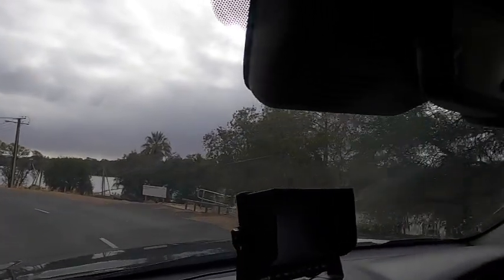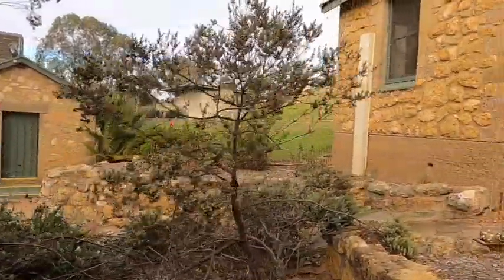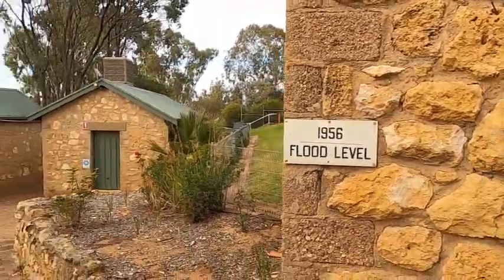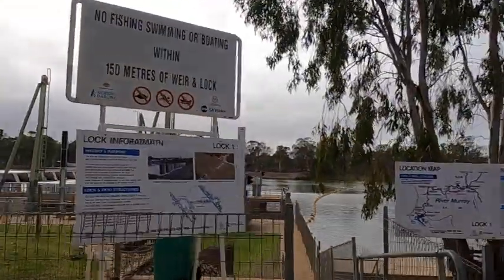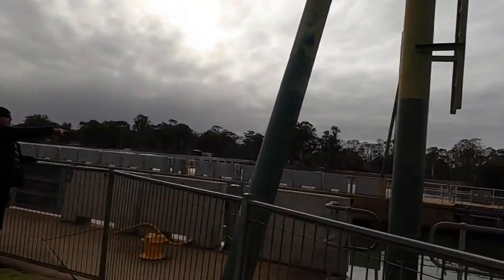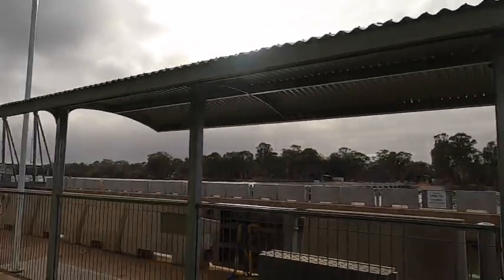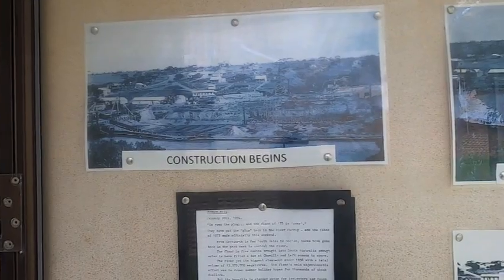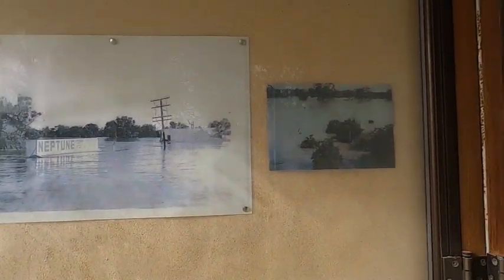Oh, that's weird. Oh, that's right, we've got a lock. Yeah. 1956 flood level. Oh wow, yeah. Now that's all the way down there, and here's the flood level here. Wow. Well, that was high. Lock number one. Through here. Yeah, this is where they go through. On the side here, they open the side up. I still don't know what time it is. Information bay. Construction begins. Original cost and then the replacement. Oh, here's the floods on this side. Well, the house. Oh no.